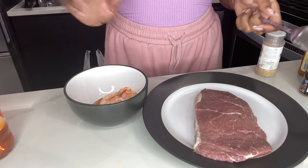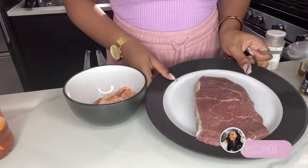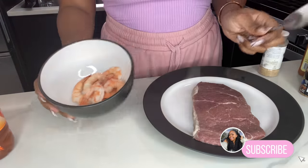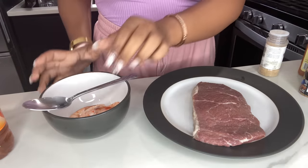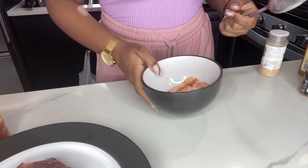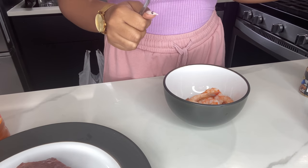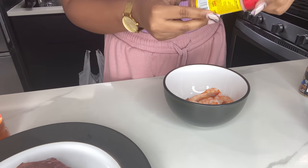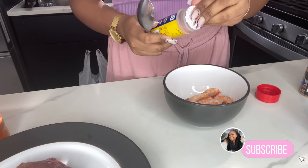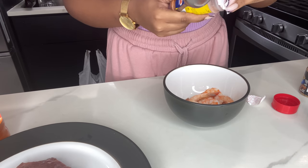Okay, so here you can see we have our steak and it's freshly washed, and then we have our shrimp freshly washed also. So we're gonna season the steak first. Or no, I'm gonna do the shrimp first. So I think I'm gonna use some Old Bay seasoning. Yeah, I just got this yesterday, so I need to pull off the seal and everything. Oops, my bad, so unprepared.